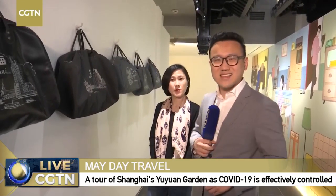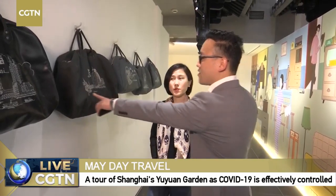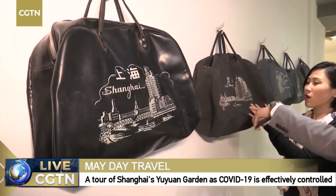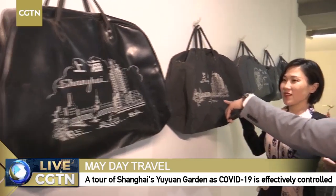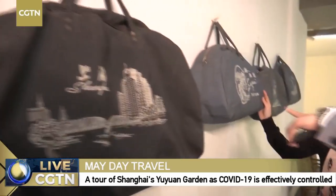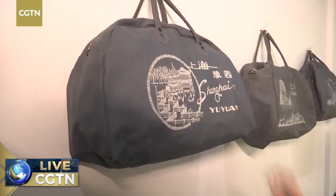If you're from Shanghai, please tell me in the comments if you have some of these bags back in the day. I think these bags are made in the 1980s, and a lot of families actually have these bags. So these are all Shanghai landscapes. This is, I think, Waibai in the Bund area in Waitan. And this is Yuyuan Garden. This is where we are now. We're going to show you some of this beautiful landscape after this exhibition. So if we walk over there, actually all of these items are genuine, right?